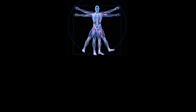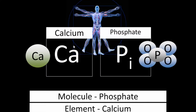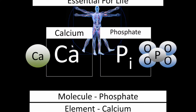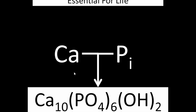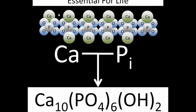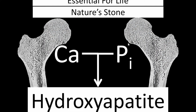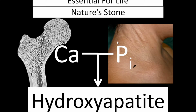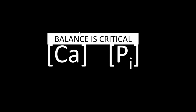Remember, in our last webinar, we discussed the balance of calcium and phosphate and how they are controlled in our bodies. The element calcium and the molecule phosphate are essential for most biological processes. They power our cells and are essential for cell communication. Additionally, calcium and phosphate can combine to make bigger structures, forming big crystals, most notably one called hydroxyapatite, that composes bone. In certain diseases, such as PXE, these crystals are aberrantly deposited into the soft tissues, causing calcification of those soft tissues. Thus, maintaining the balance of calcium and phosphate is absolutely critical for life.